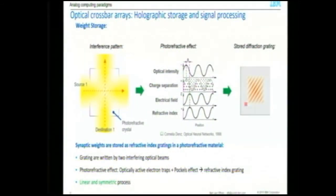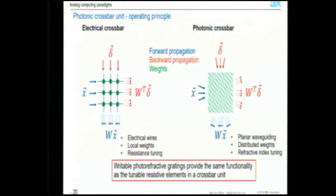That's what you see in the second line. Because of this charge separation, you have a local electrical field, and in a photorefractive material you also have a Pockels coefficient, so the refractive index changes with the value of the electrical field. In the end, this charge separation gives rise to a local variation of the refractive index. If you take away the input beams, because the carriers are trapped, your refractive index change remains, and now you can do these operations, as I explained before, on this material. And it's a very important difference compared to the electrical case: in the optical case, we just write all these gratings on top of each other.